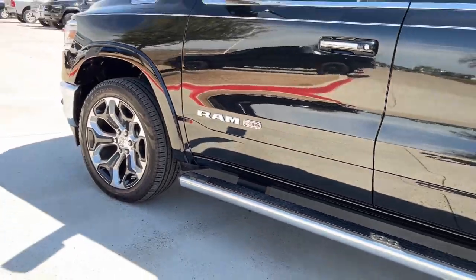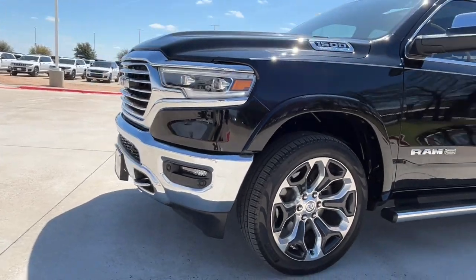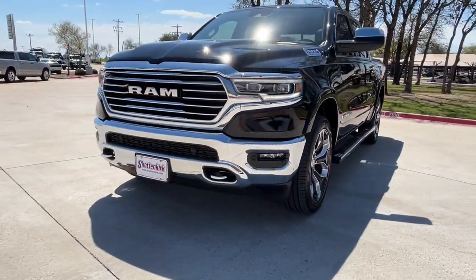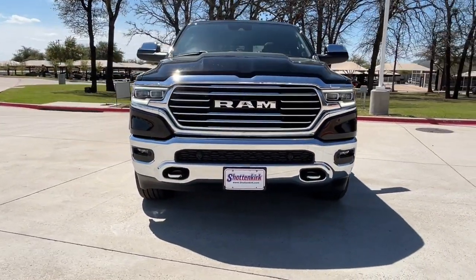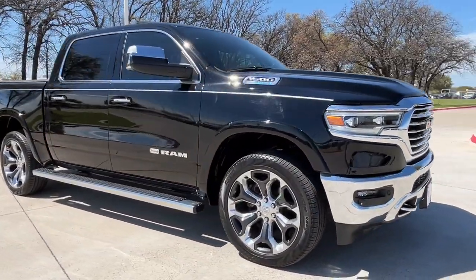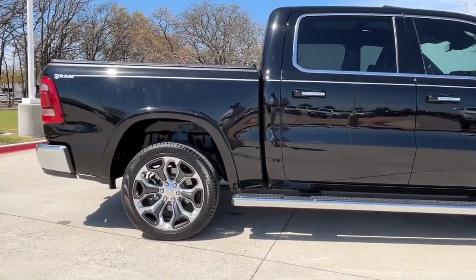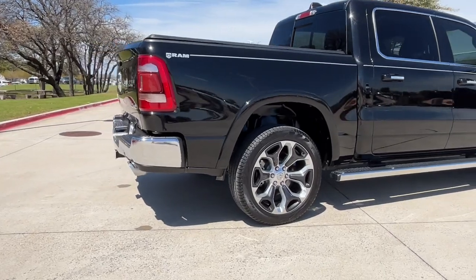This could be the car for you. The 2022 Ram 1500. This vehicle is an outstanding buy with fewer than 10,000 miles on the odometer. The Ram 1500 strikes the perfect balance between tough strength and passenger comfort. Its fuel efficiency, impressive towing capacity, and safety features make it your go-to vehicle.